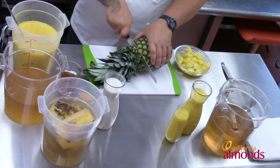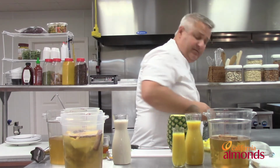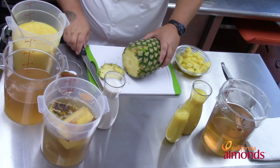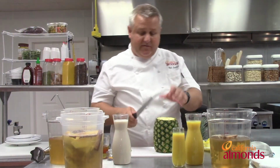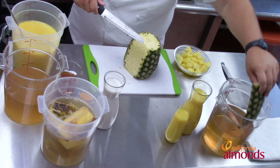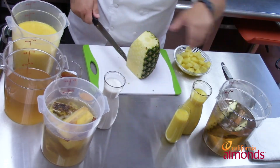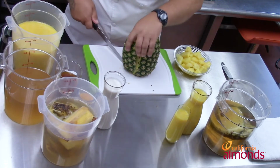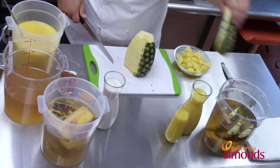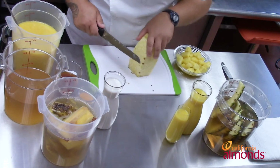So for this, we're going to start by removing the crown. The crown, you can discard that. Same with the bottom of the pineapple. Now from here, we're going to cut the rind or the peel. You want to cut inside the eyes, and you're going to put the peel into that liquid with our hot water, the cinnamon stick, and the clove. So I think this is just, again, a beautiful way to craft a story with your foods to pair with the almonds, that we're using all these ingredients of the pineapple.